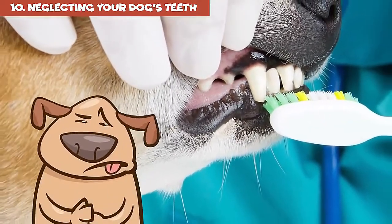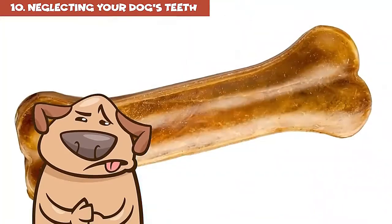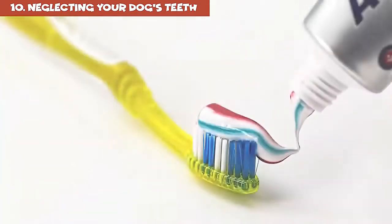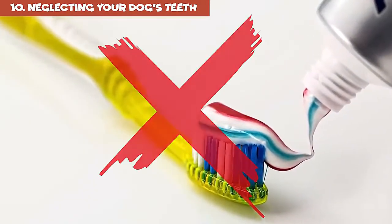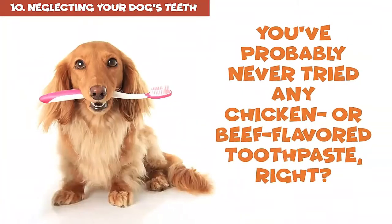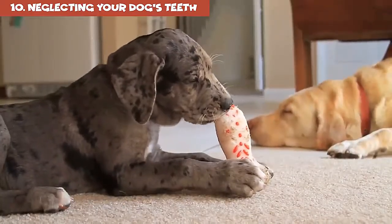And no, giving your canine some chew stick treats can't replace regular brushing. Those minty chews don't clean the back teeth as well as a toothbrush can. Don't use toothpaste and toothbrushes designed for people. There are special ones made just for dogs, and they're pretty different from the human kinds. You've probably never tried any chicken or beef-flavored toothpaste, right? Canine toothbrushes usually have smaller heads and really soft bristles.